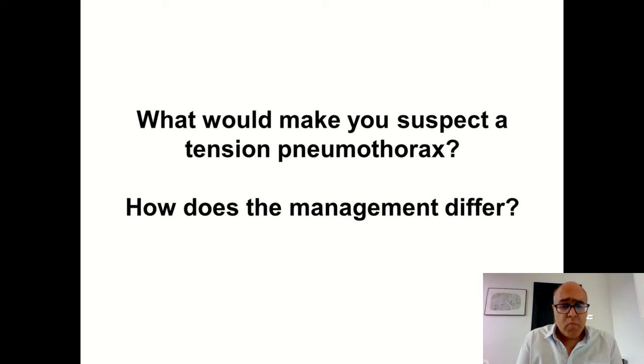So what would make you suspect a tension pneumothorax, and how does management of tension pneumothorax differ to what we've described already? Well, tension pneumothorax, as I've mentioned already, is when you get extreme mediastinal shift, so it's a really large pneumothorax, and the consequence of that mediastinal shift, pushing the mediastinum away from the side of the pneumothorax, is that it can squash some of your great vessels. So the consequence of that is you get impaired return of blood back to the heart via the venous circulation. And subsequently you get a drop in your blood pressure, so you get hemodynamic instability.